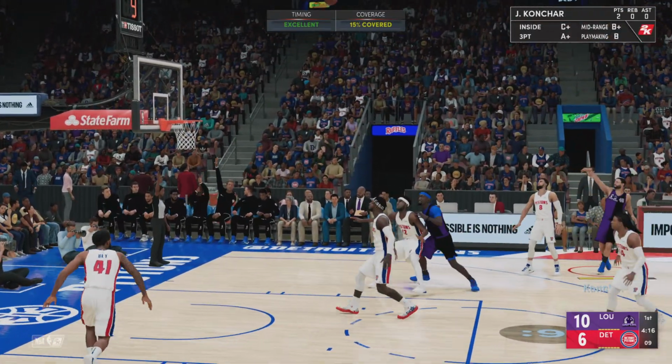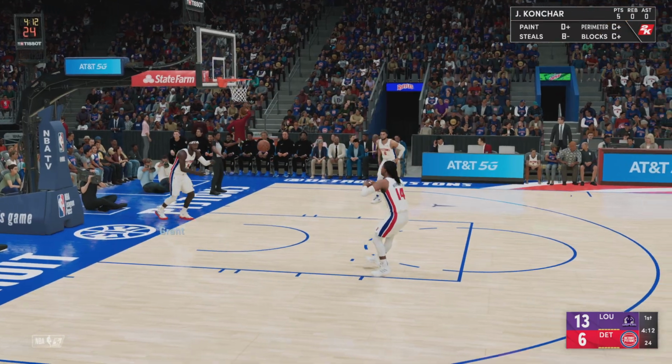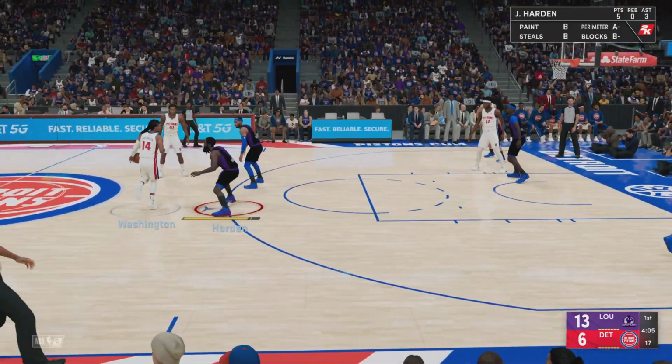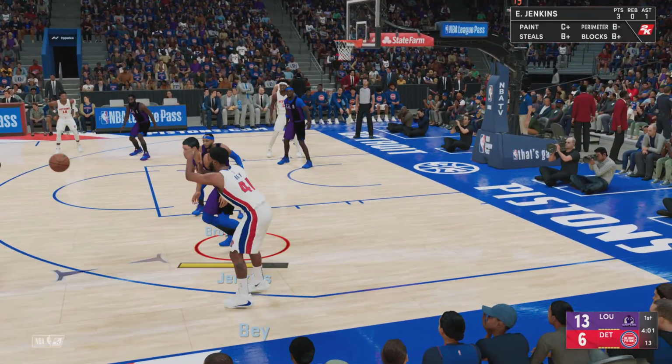From behind the arc, Conchar, good. He's got five. Getting out to a nice lead. Great flow and great execution. Washington against Harden. Washington passes to Bay. Grant outside.